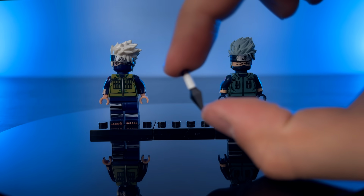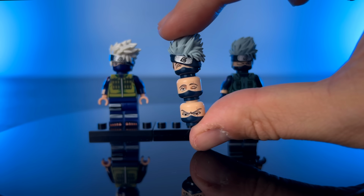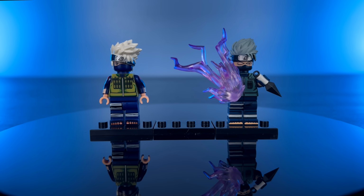One of the accessories is a painted kunai. There's also a translucent blue one I didn't show in this video. And here's the different Chidoris, the face sculpts as well. Here's the hair piece up top that covers the eyes. So a lot of different options to display. And here's how those lightning blades look on them.